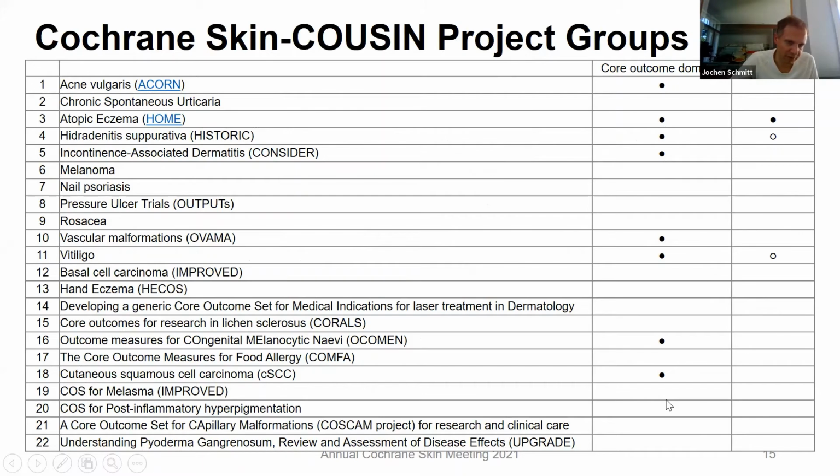A major problem for all of these groups is that we require international representation and patient participation and quite a lot of methodological things, as also written down in the Comet handbook and standards. Hardly any of the groups is funded, so it's all extra work for them. Only for eczema have we fixed the instruments level. A few groups are also working on the instruments level, vitiligo and hidradenitis suppurativa.